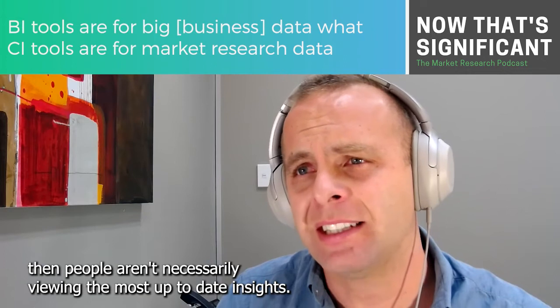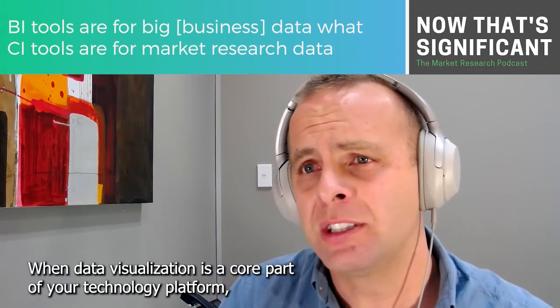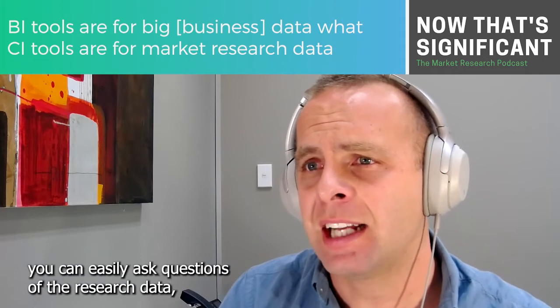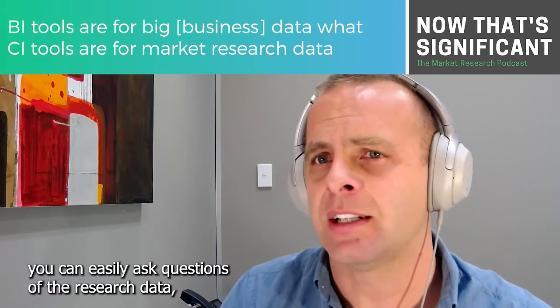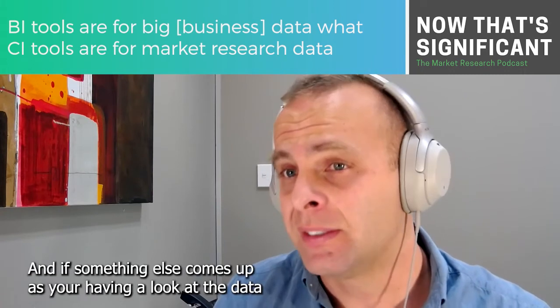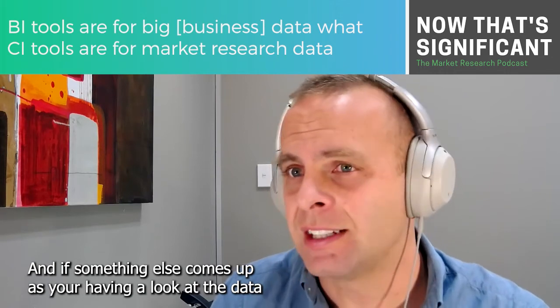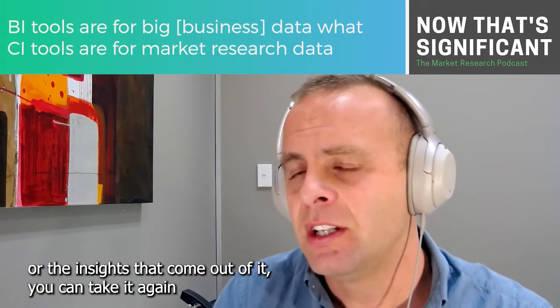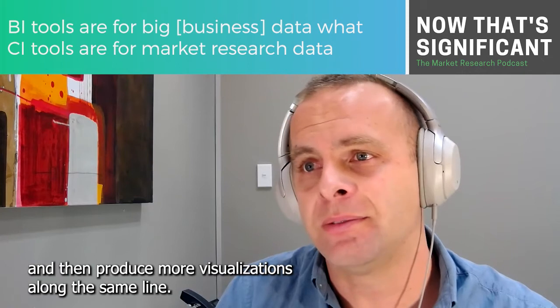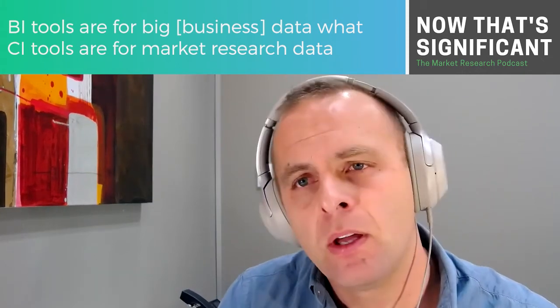If you are sharing static files like PDFs or PowerPoints that contain your insights, then people aren't necessarily viewing the most up-to-date insights. When data visualization is a core part of your technology platform, you can easily ask questions of the research data, then quickly display answers that are easily digestible. And if something else comes up as you're having a look at the data or the insights that come out of it, you can tweak it again and then produce more visualizations along the same line.